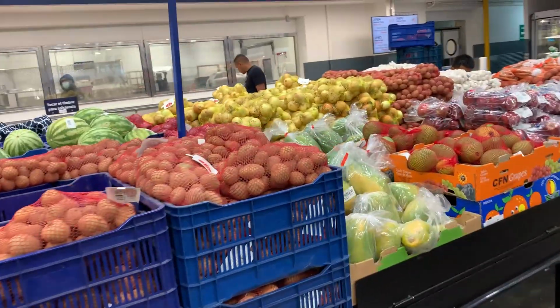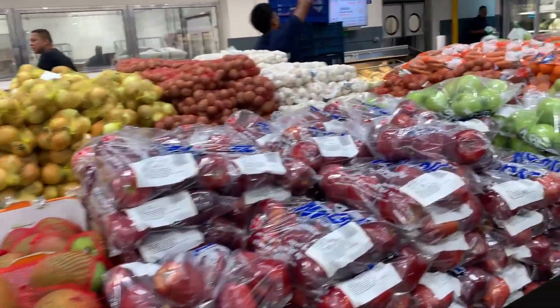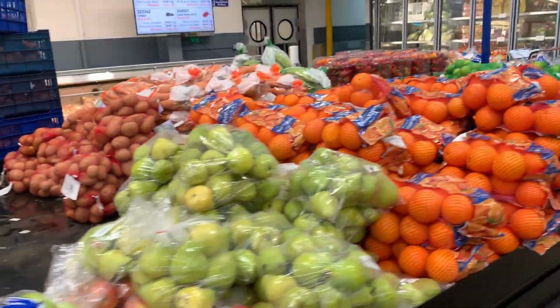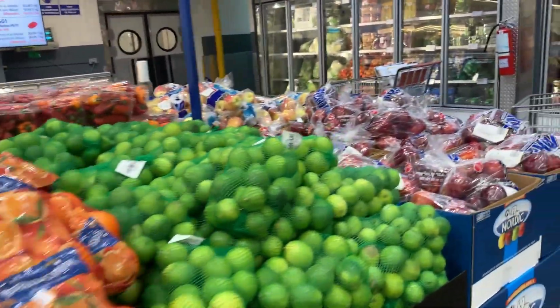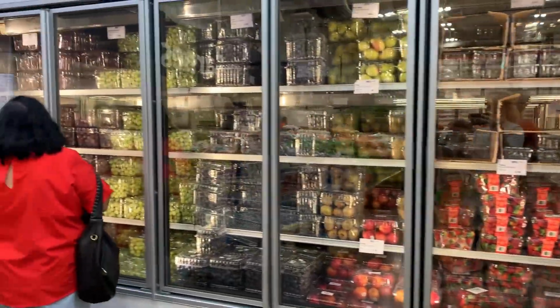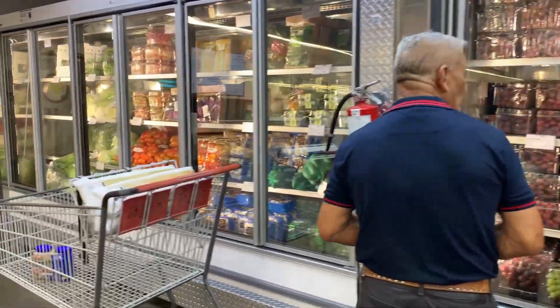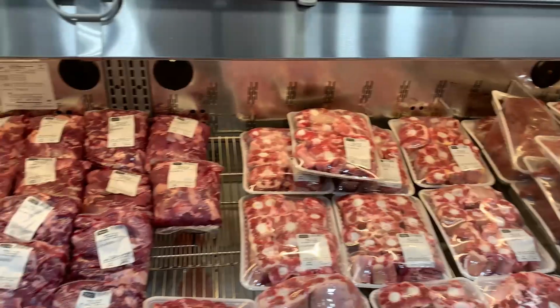There is usually a good selection of fruits and vegetables here. Some of them are local and some are imported. You can see potatoes, apples, mangoes, papaya, oranges, limes, and more. There are also some fruits in the refrigerated section, like grapes, strawberries, blueberries, and pears. Mushrooms, tomatoes, lettuce, corn, and other vegetables can be found in the refrigerated section as well.